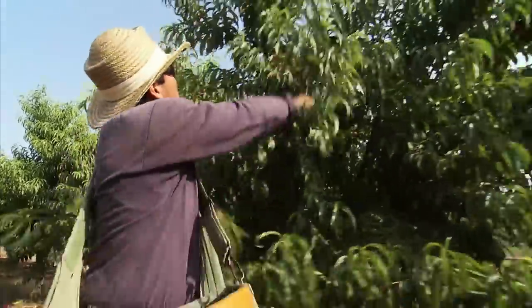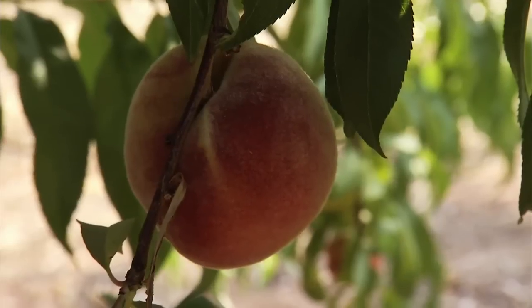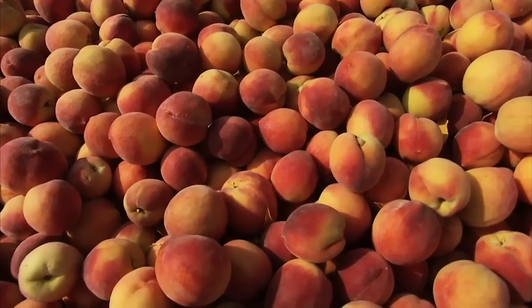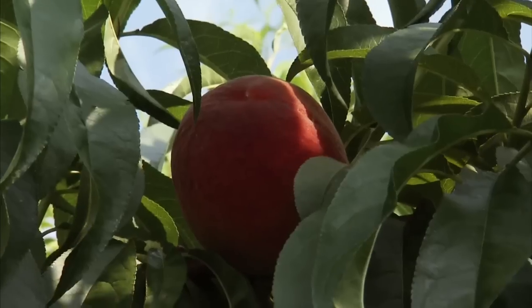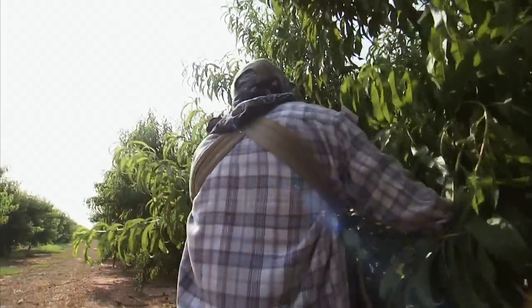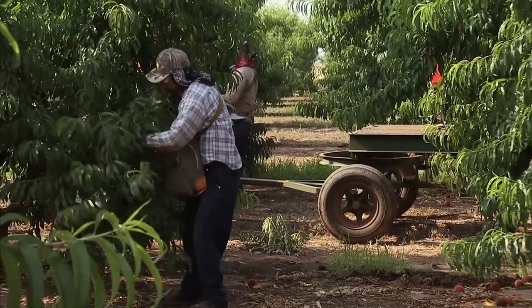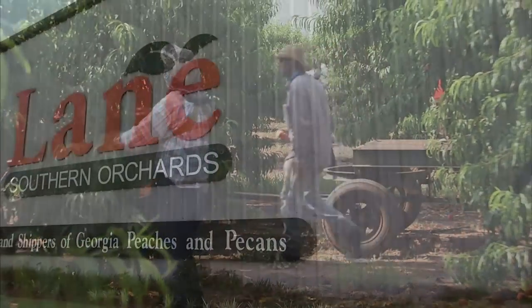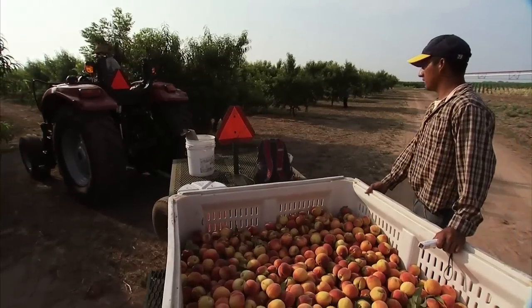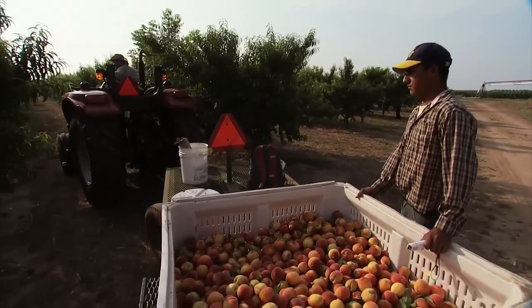Harvesting crews will comb the trees for peaches at the peak of ripeness. They'll be picked and then dumped into huge bins that can hold thousands of pieces of the sweet, juicy fruit. If you like peaches, the fruit from these trees in Fort Valley, Georgia, may have made it to your kitchen or lunchbox. That's because Lane Southern Orchards is one of the country's largest packing and shipping farms.